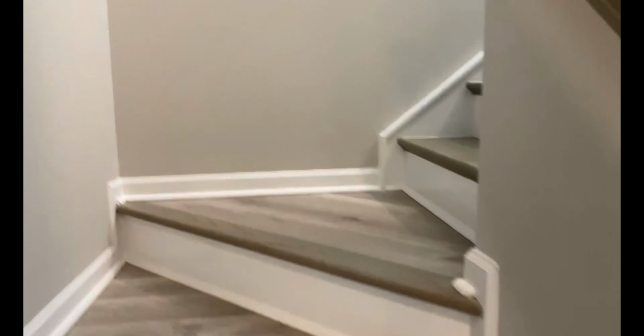I'll put a link in here for you. Give you a shot of what the other floor plan looks like. But again, this one is the Veil. And you do have the option here too, folks, of switching out the owner's level. You can have either or in either floor plan.